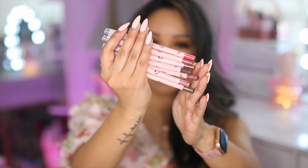And the packaging on this is very pretty. It's pink, but you know, it's not always about the packaging, right? It's about the product itself. Every gel lip liner that you would need.